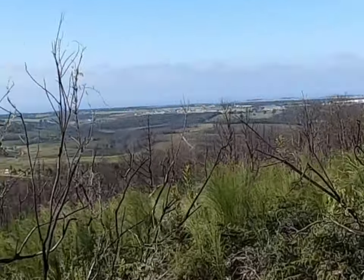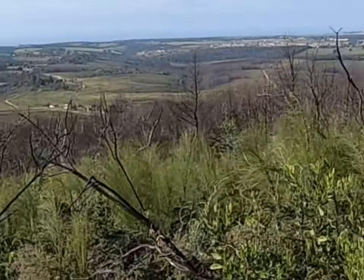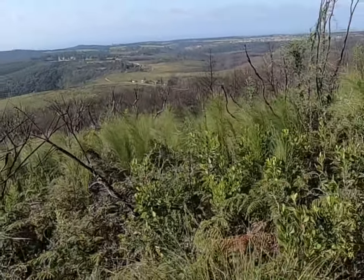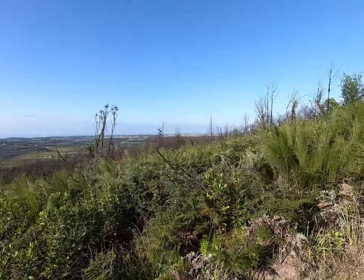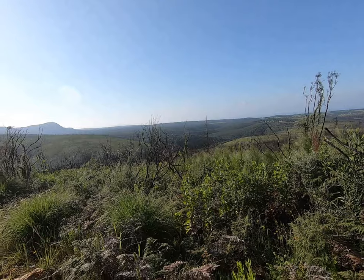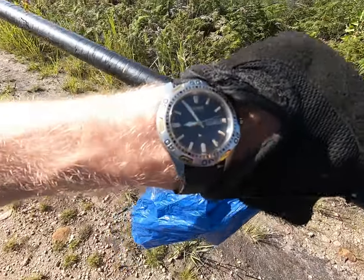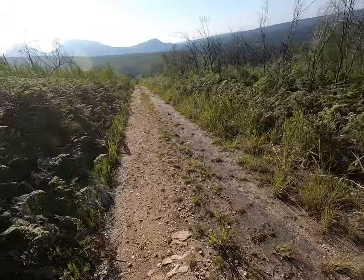There's the view of the campus and the student residences where we've parked, and there's the town and the Cayman's Valley. It's about 9:05 on my watch, and we're still busy on the incline.